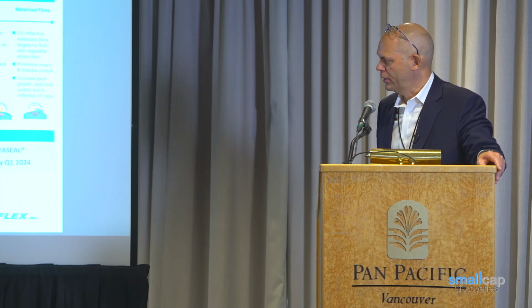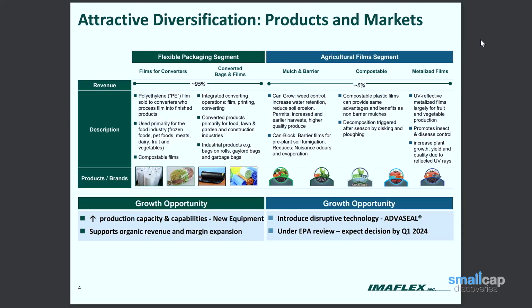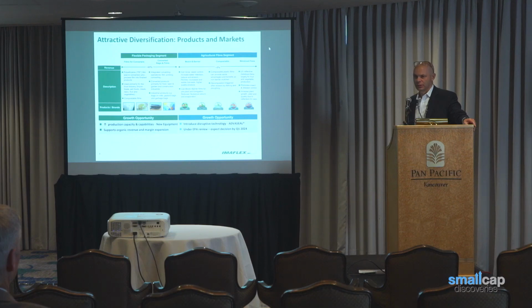As well, on the agricultural film side, we have a new technology which uses 95% less chemicals than what is currently being used for pre-plant soil fumigation. And so it's a nice opportunity on that side. That product is currently before the U.S. Environmental Protection Agency for approval. It took a little bit longer than we wanted. Some of that was due to us. A lot of it was not due to us, but it is now before the U.S. EPA, and we should have approval for that product in the coming months or quarters.